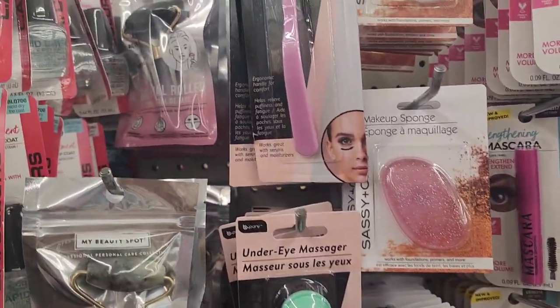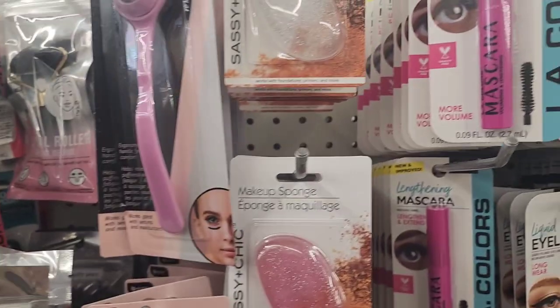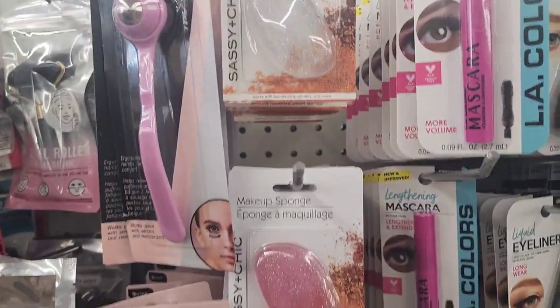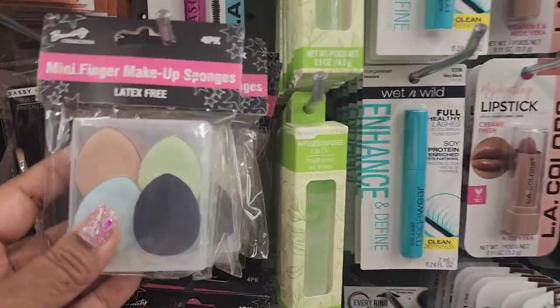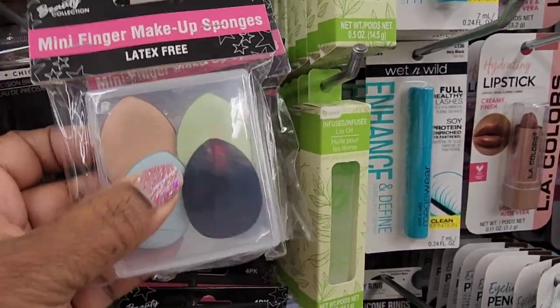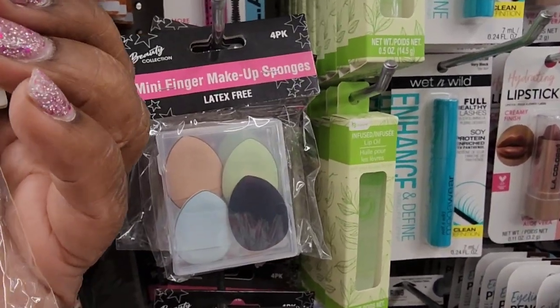They got these My Beauty rollers. Those are really, really great as well. They got those makeup sponges in that sparkly, in that purple, pink, and the clear one as well. They got the under eye rollers as well. And here they got these mini finger makeup sponges, latex free. And it has a hard plastic case in here as well. This is a great bang for your buck.